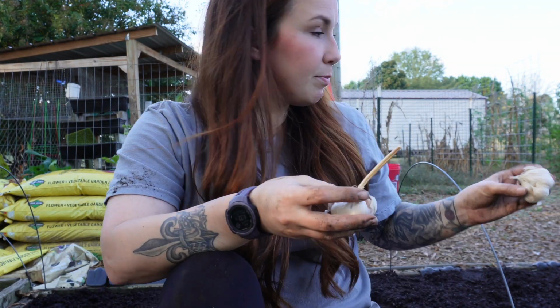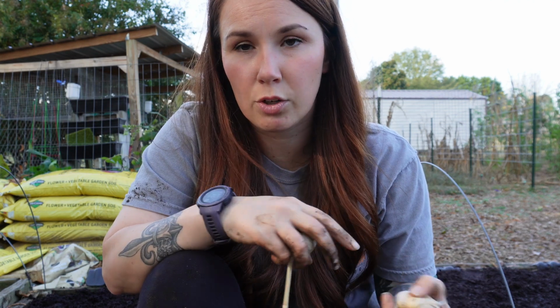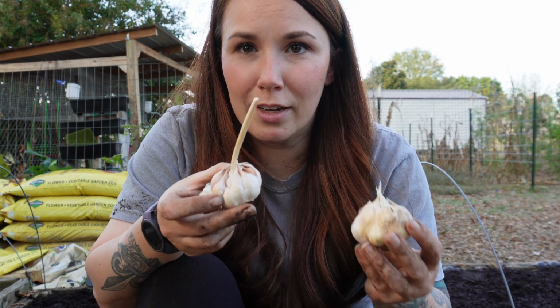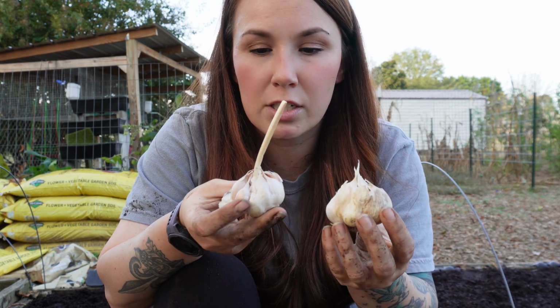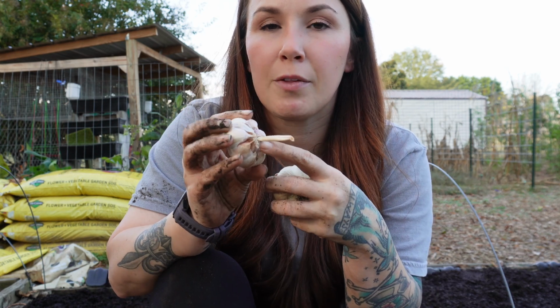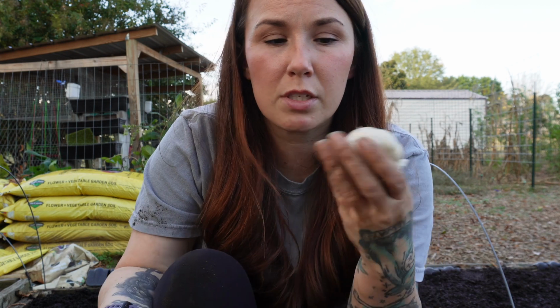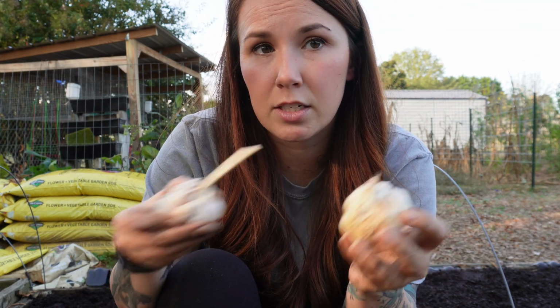So there's a bunch of other categories, like you have porcelain and artichoke, but if you're looking online and it says hardneck or softneck, those are your main differences. So you either get the whole stem down the middle, and these produce the scapes. So hardneck produces scapes, softnecks do not, and they're easier to braid and put together after they're done curing.